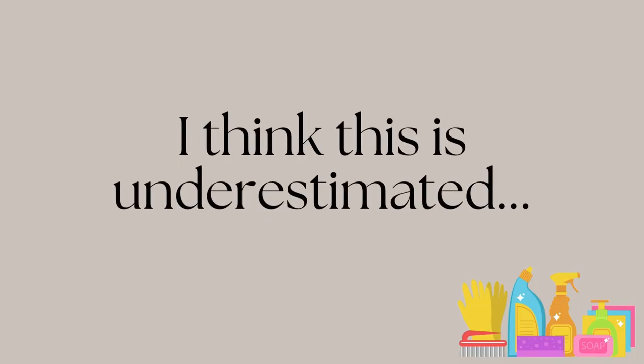And second, I think that this is underestimated, but it can be very beneficial to have a manageable amount of cleaning supplies, meaning not too many. Over the years, I've been in hundreds of homes and there's this funny irony that I found. This isn't always the case, but I would say that the majority of the time, the homes that have a lot of excess cleaning supplies usually either hire out or don't clean that much themselves. And the homes that have minimal cleaning supplies seem to do a great job of consistently keeping their homes clean.